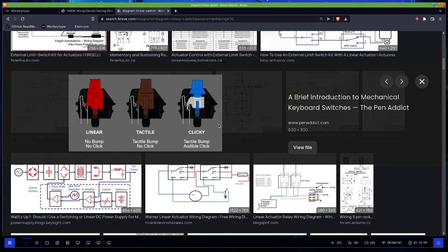Tactile switches. I know this is going to be a very bad explanation of tactile switches, but tactile switches are basically linear switches, but they have a type of bump when you actually press the switch. You see how the leaves on the stem of the switch are just straight, and it's kind of similar here.